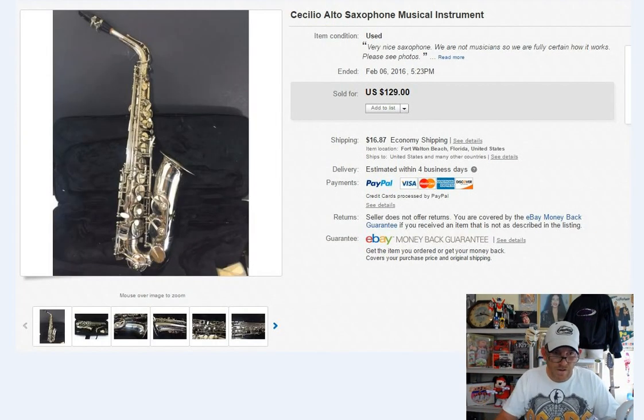Okay, bought a couple saxophones off of Dusty, the Alabama picker. He didn't really want to mess with them, and I'm all about messing with stuff that I don't know about. So, got this one, and it sold. Okay, got $145.87 out of this. It blows. That's about all I know.